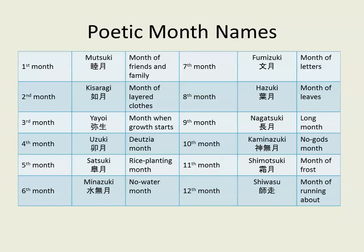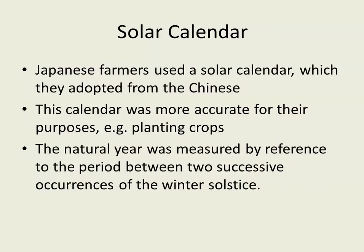I have a calendar sitting on my wall. I get a new one sent to me every year by the Japan Tourist Bureau, and it has different floral arrangements on the photograph part of it, but it labels each month with the English name, July, August, September, and with the poetic month name. So even something like that that's printed now in the 21st century harkens back to these poetic month names.